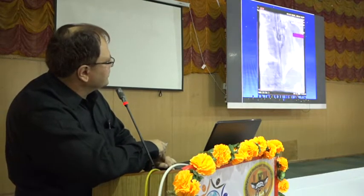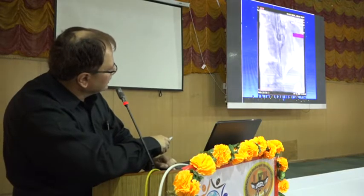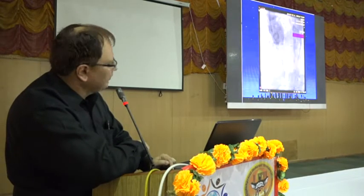And similarly, this is the ruptured sinus of Valsalva, opening from the aorta into the RA. After putting a device, you can see the flow has stopped absolutely. So these are life-saving procedures which we are doing regularly.